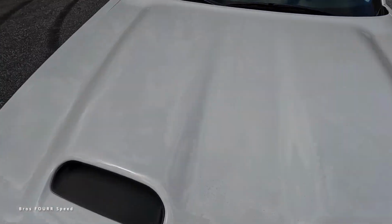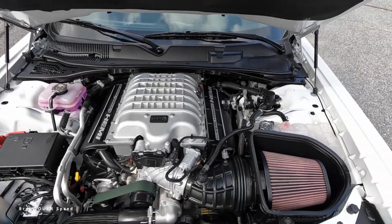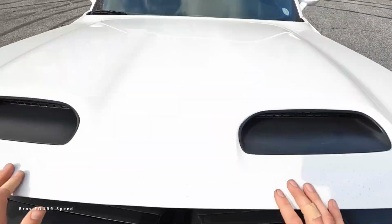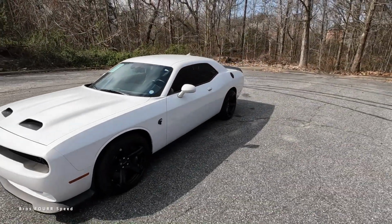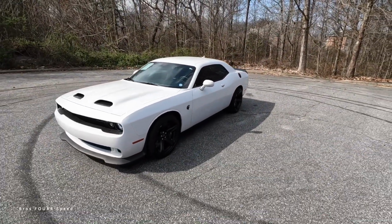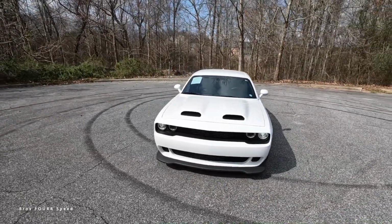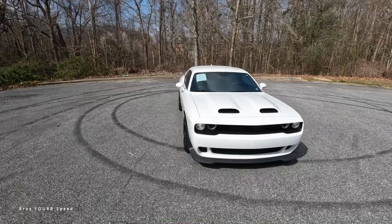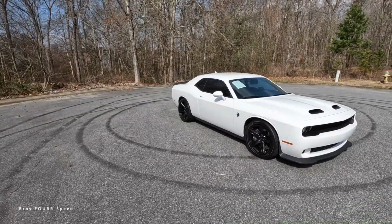Underneath the hood is a 6.2 liter supercharged V8. This is paired to an 8-speed automatic transmission. It pumps out 797 horsepower and 707 pound-feet of torque, sent to the rear wheels, propelling this 4,500-pound muscle car from 0 to 60 in 3.5 seconds with a top speed of 203 miles an hour.